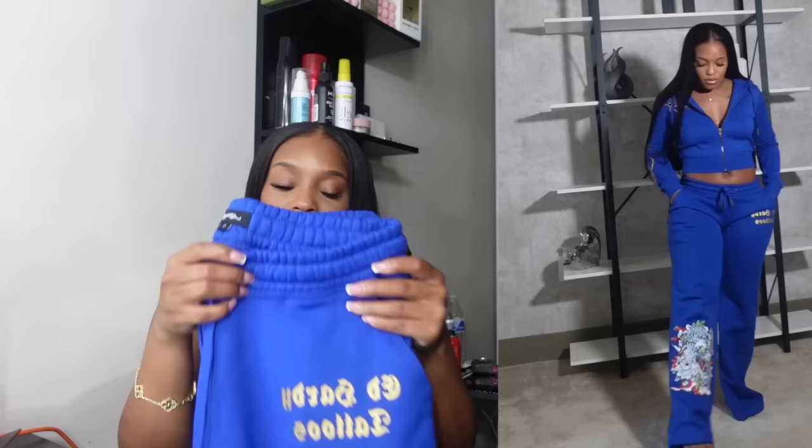And I will say that this is short girl friendly. So if you're tall, you probably cannot get this because it's not gonna work for you. When I say it fit perfectly on me, if I throw on some tennis shoes, it's perfect.